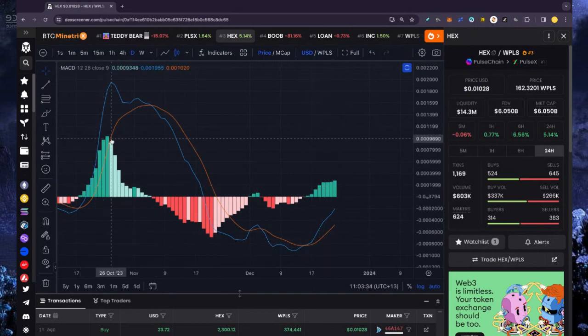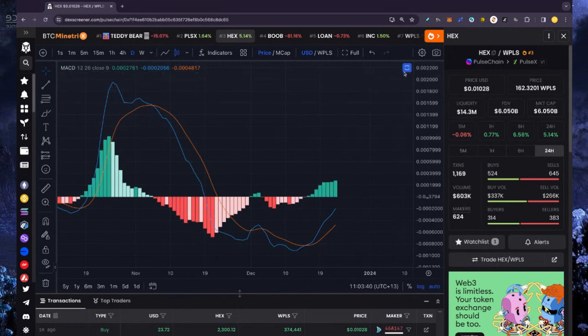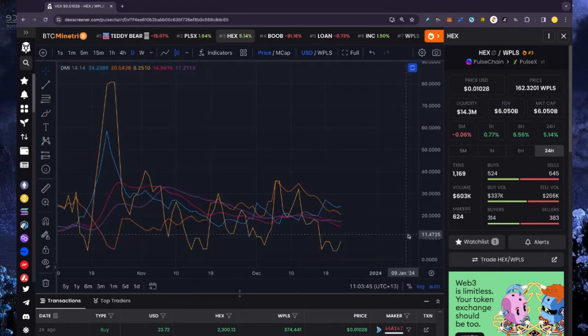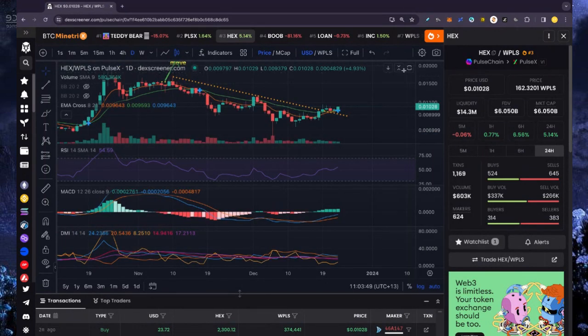You can sort of see how these look like. So looking very excited for that, a nice little green run. So it might go up like that. So very cool on the MACD. And of course, we got the DMI looking pretty good as well. So let's get into it. That is it on the daily, looking super bullish.